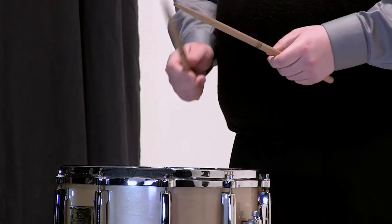All right. So try that in different tempos and feels. It's really gonna help your control with picking where you can hit accents on the downbeat and the upbeats.